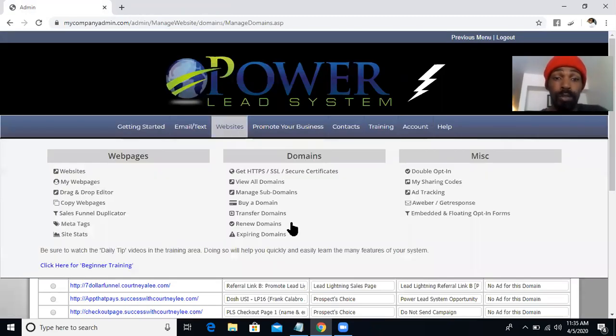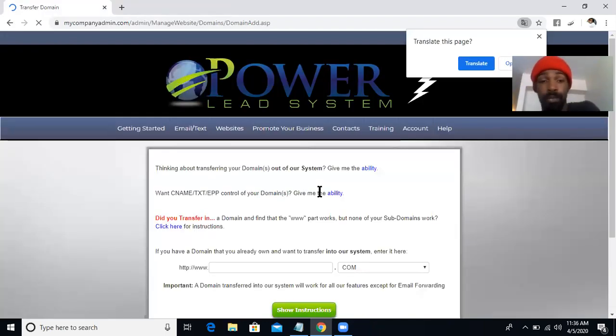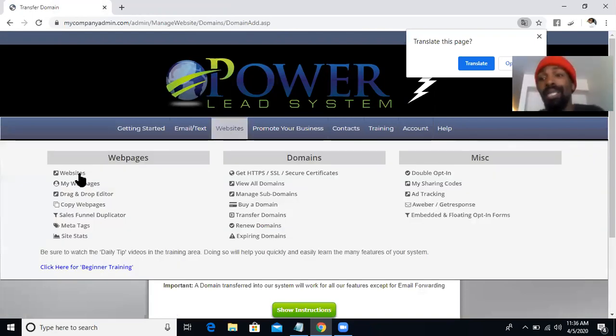Now that Power Lead System is the host of your domain name, you hit the transfer domain button, and you transfer the domain over to Power Lead System. Now we can start creating websites, right? So I'm going to create another sales funnel for Levels Rewards.